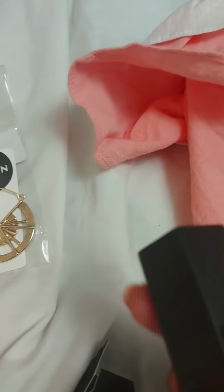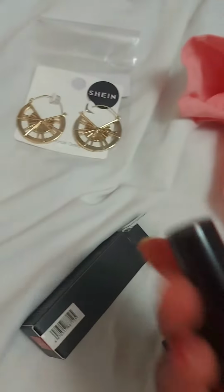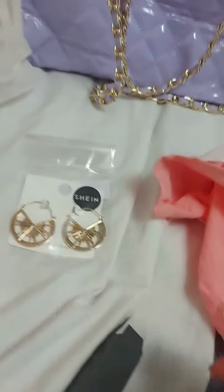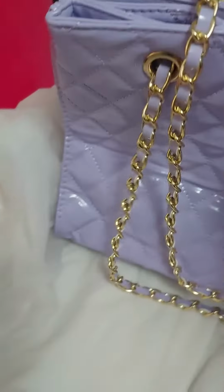This lipstick called Hollywood. And of course it's a red lipstick. And I love the tube and I love red lipstick. And the cap is a magnet, so you can hear that. It just snaps. Then I got this cute crop top, this awesome lavender purse quilted, which I'm loving.